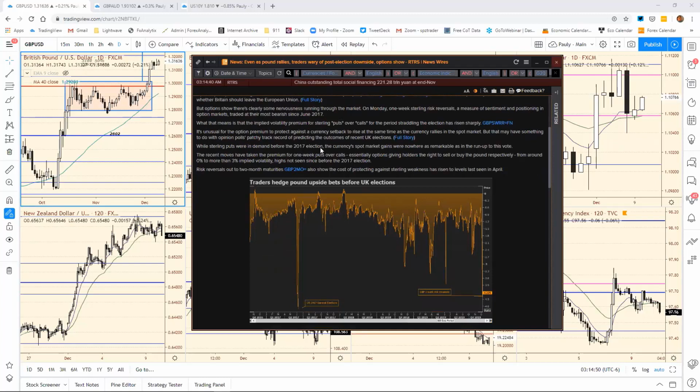What that means is that the implied volatility premium for sterling puts over calls for the period straddling the election has risen sharply. It's unusual for the option premium to protect against a currency's setback to rise at the same time as the currency rallies in the spot market, but it has something to do with the opinion polls' patchy track record of predicting outcomes of UK elections.